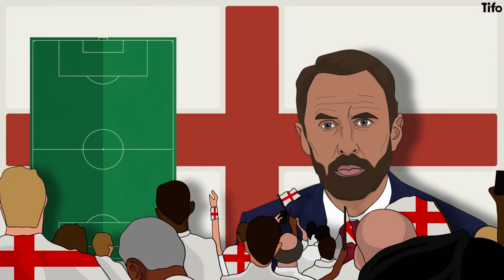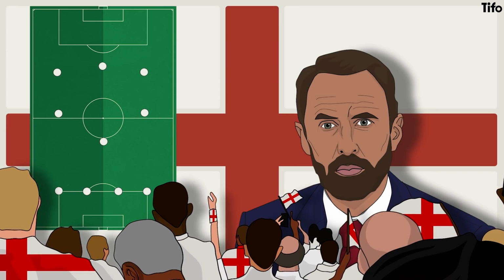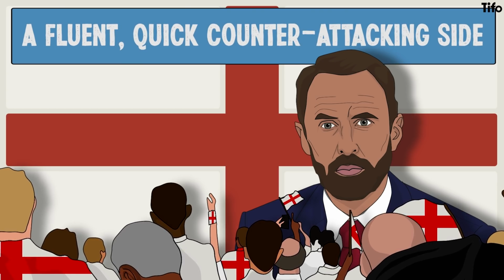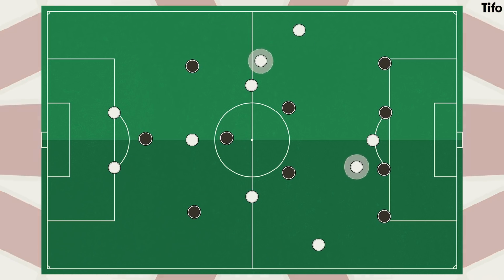Gareth Southgate has moved away from the 3-5-2 that England used in the World Cup and seems very likely to use a 4-3-3 at the Euros. England at their best are a fluent, quick counter-attacking side. There is pace and quality on the flanks, where the wide attackers will cut in field or drop, allowing the fullbacks to push up on the overlap.